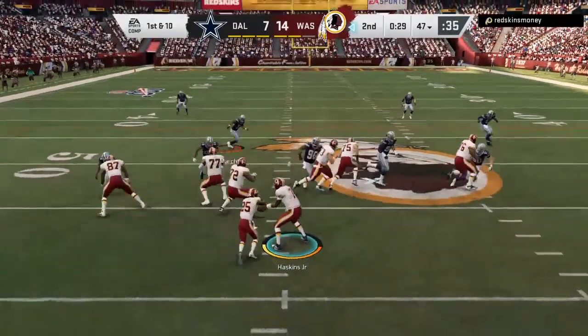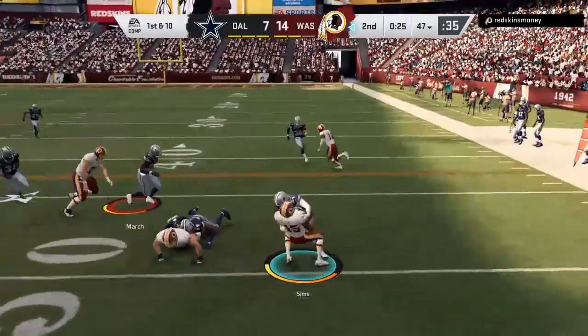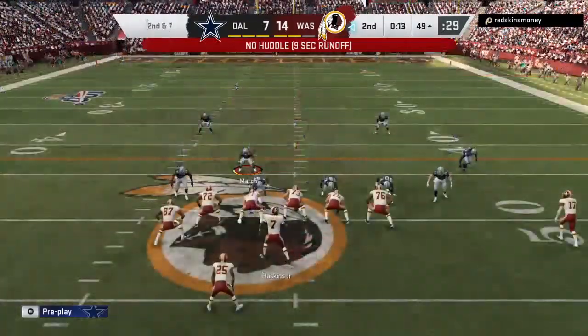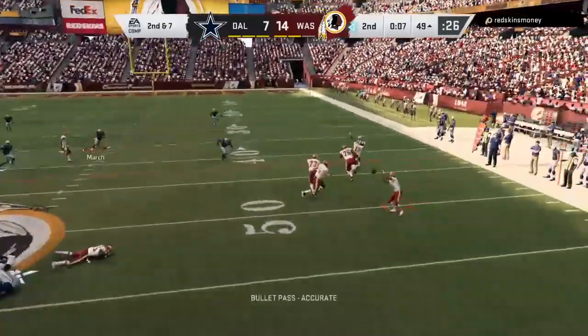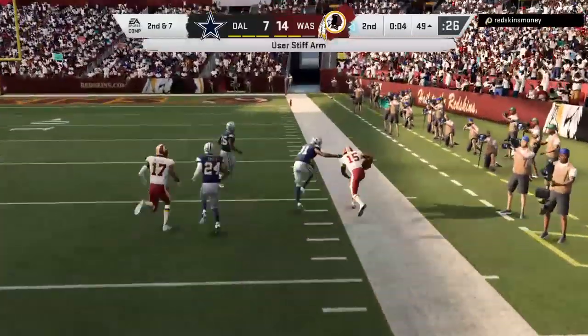A big hitter to start the drive has him up near midfield here for 1st and 10. The throw taken in by Sims. And down he goes at the 49, a 3-yard pickup. The completion good for 3, and it's 2nd down. To throw again on 2nd down. Haskins, he gets it to Sims, complete.